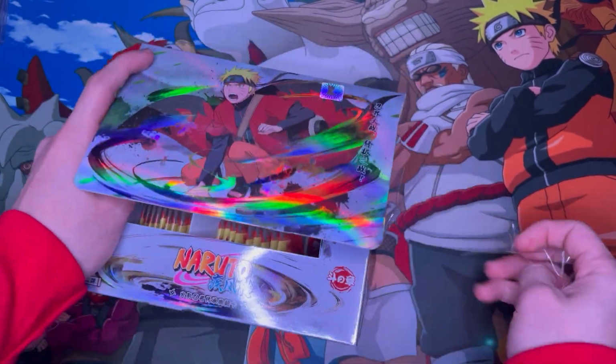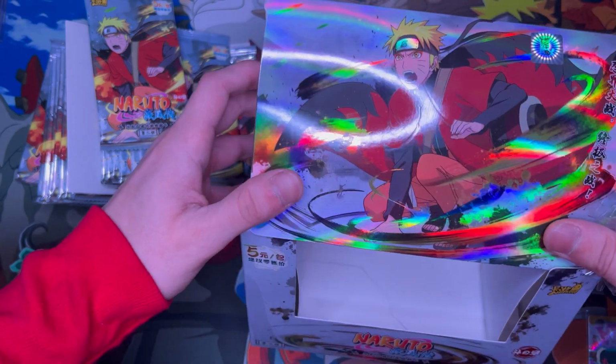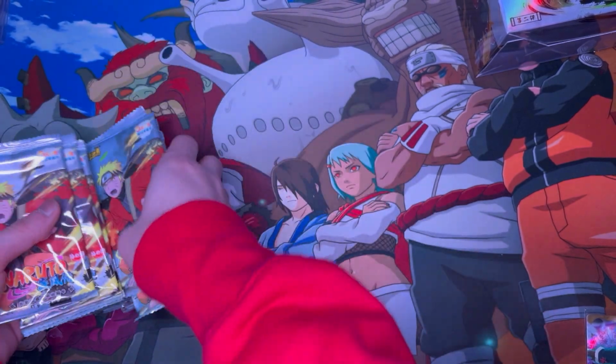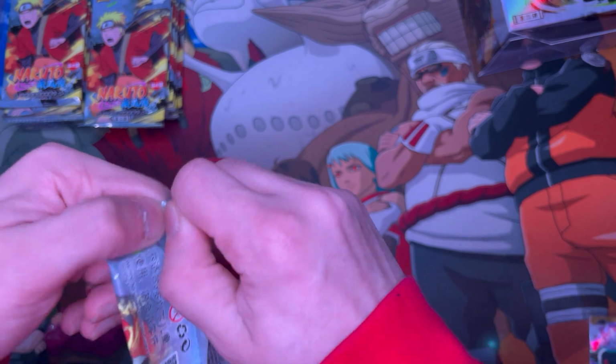As you can see, I'm having a little bit of struggles here trying to get this box open all the way. Here we go, taking the packs out. Here we go. So here we go. We got the pack set, ready to go. Moving on to pack number one. Let's see how this goes.